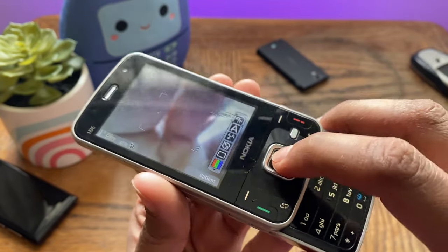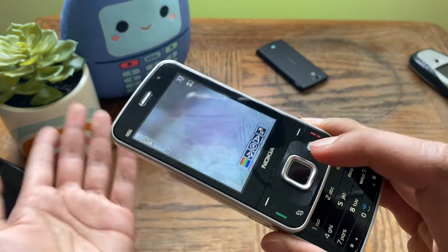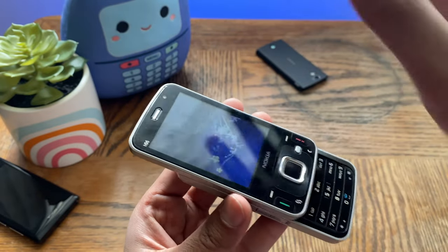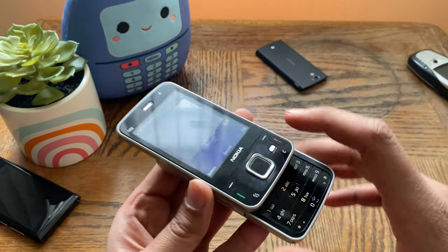But you can switch to the front camera as well. As you can see, the front, where is that? Oh no, that was video mode. Now we're in video mode. Front camera, there we go. Secondary camera. It's slow. There we go. That's the front camera working perfectly there.